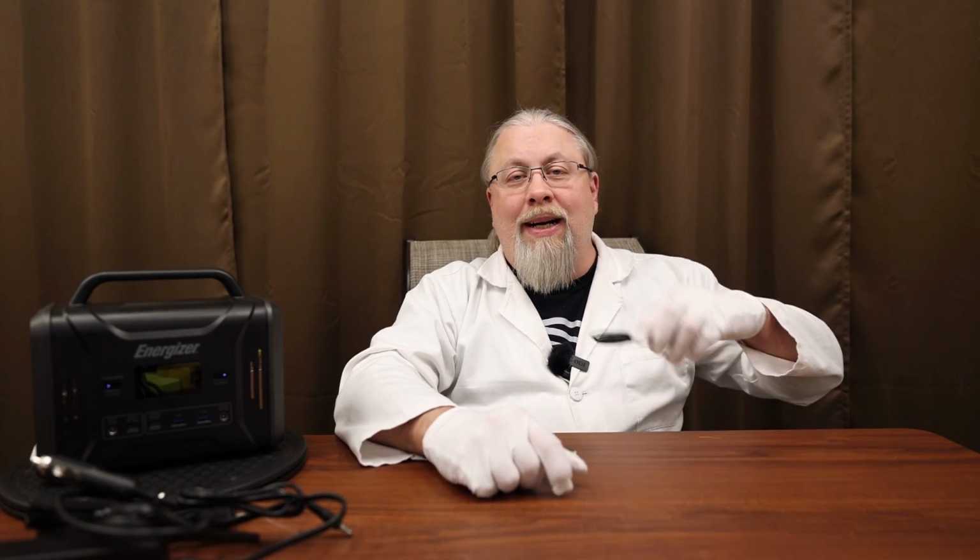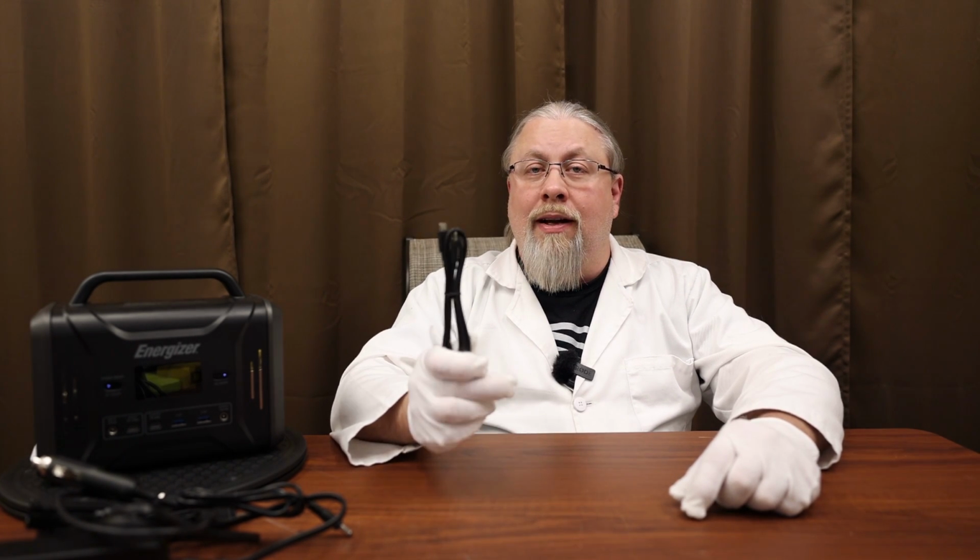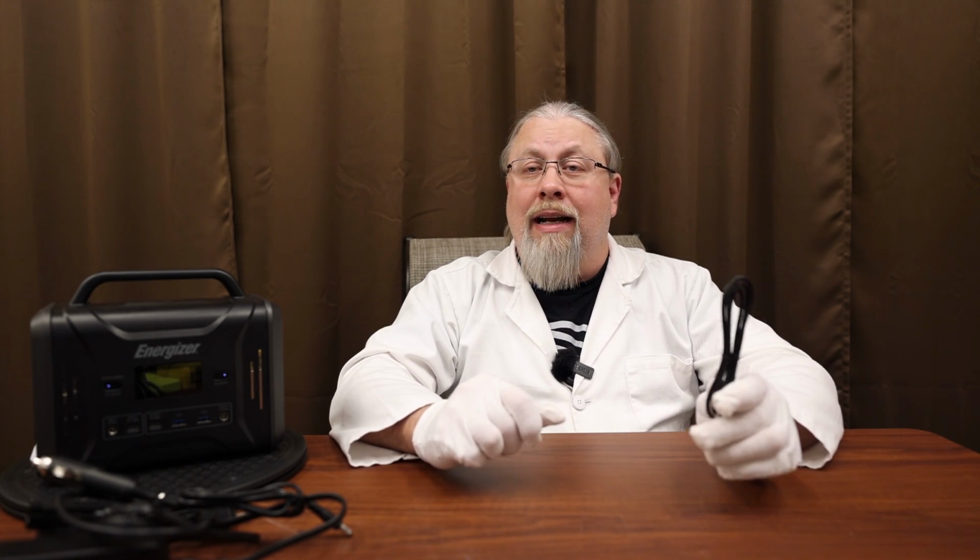Seeing a trend here. But it does come with a 100 watt power delivery cable, but not a power delivery charger. You can actually charge this with 100 watt power delivery in 3.5 hours.